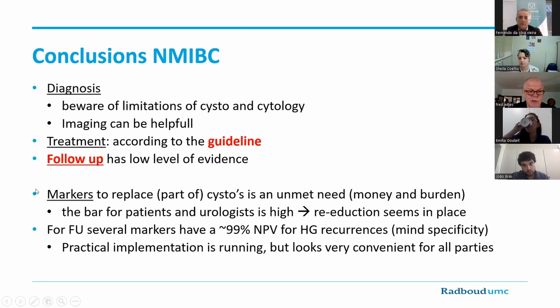Just as we did that some time ago, and we still do it now. Markers to replace cystos or part with cystos is an unmet need, both with regard to patient burden and costs. The bar for patients and urologists is high, so we have to do some re-education that even if we miss a tumor for a short period of time, it's not harmful.